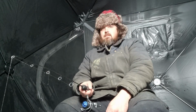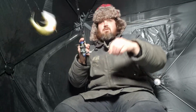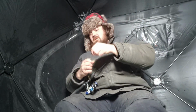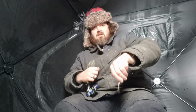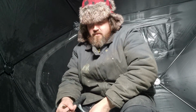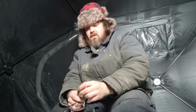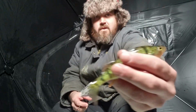You know, it'd be nice if you could catch only trophies and that's what you bring home, but they can't all be trophies because they aren't all trophies. It's another giant. Oh yeah, a real giant. If I hold it like that, it is a giant, right? Another trick for all you young anglers out there. Catch a little fish and you want it to look big, just gotta hold it real close to the camera.